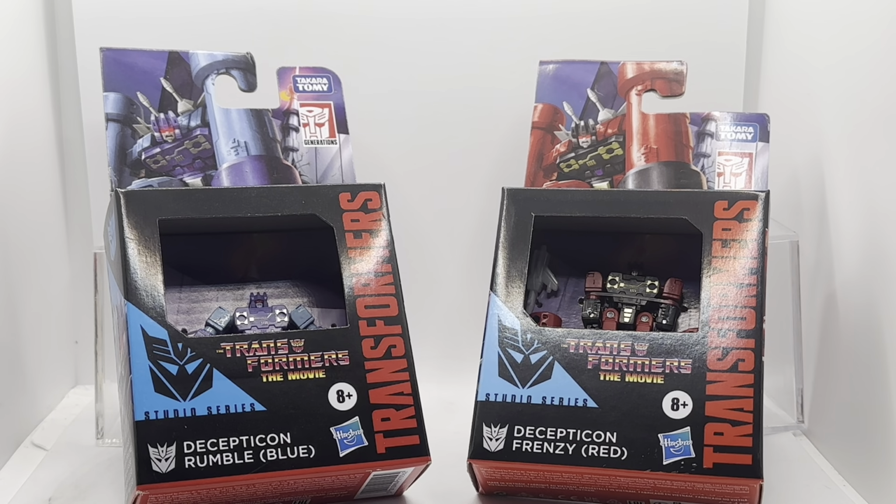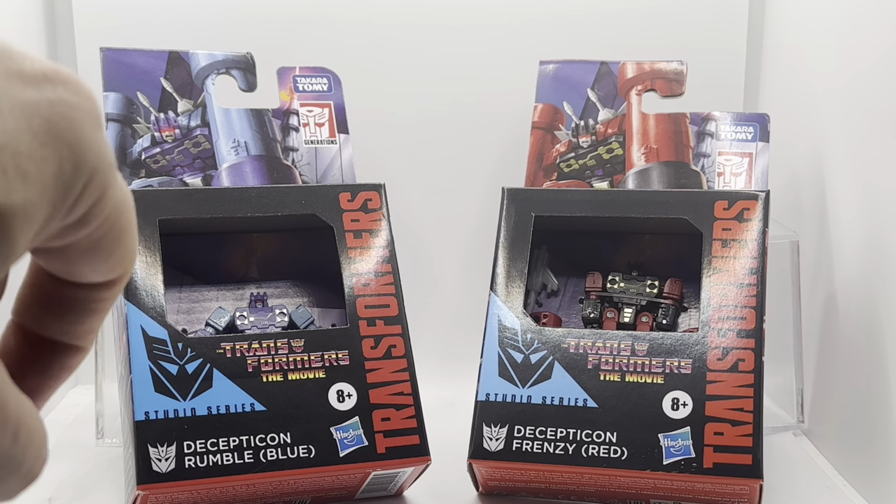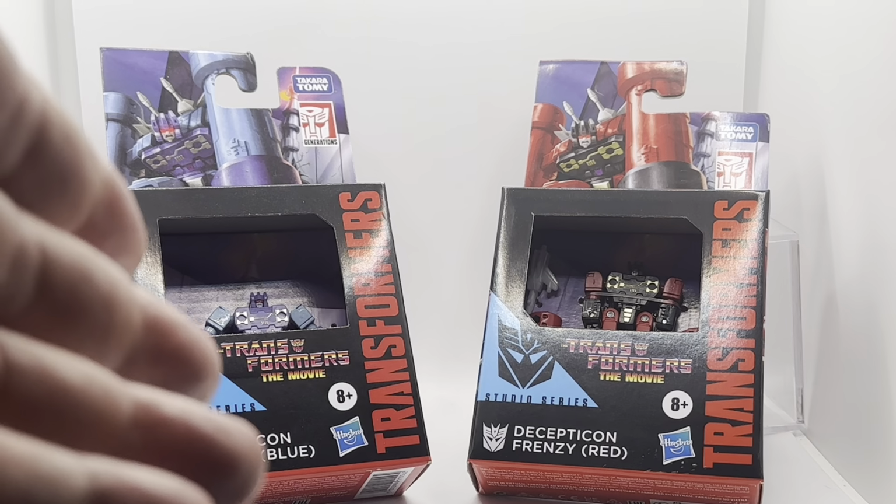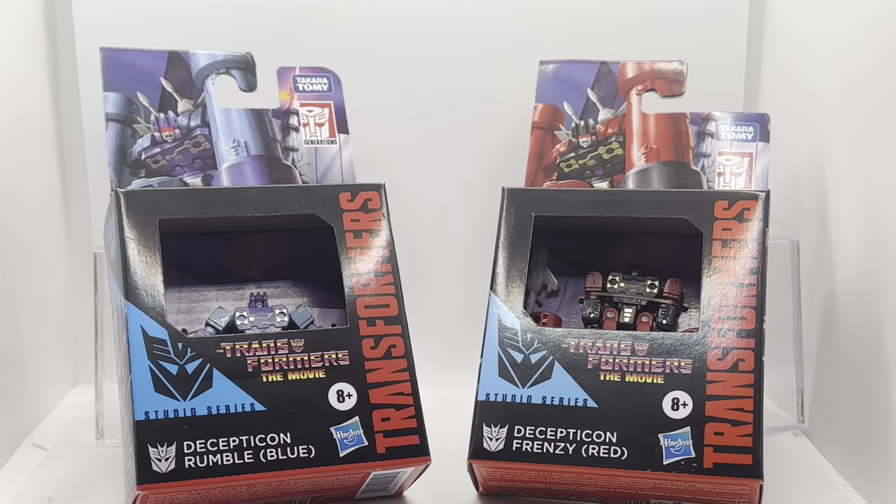Because A, and apologies if you suffer from colour blindness, I don't know enough about it to say whether or not red and blue is something you would be able to discern. But they don't do it with any of the other Transformers. Because to me, this would imply that this is the Decepticon Rumble blue version, and you can also get a Decepticon Rumble in an alternative colour. And the same with Decepticon Frenzy.